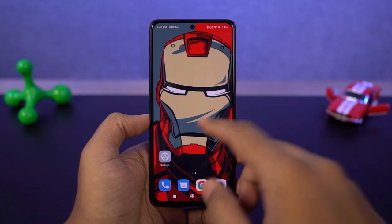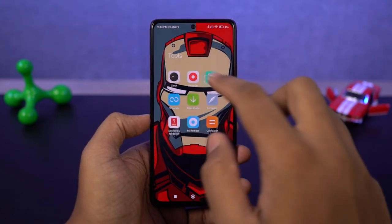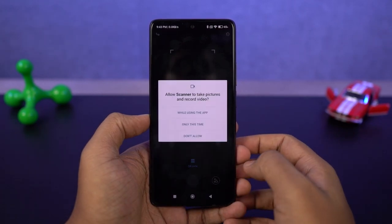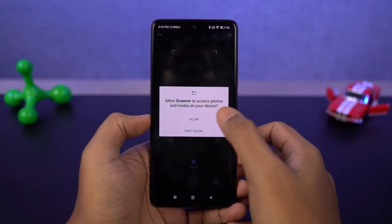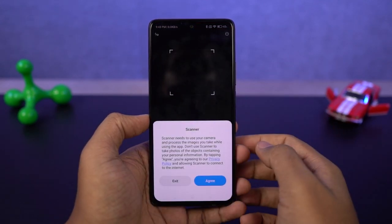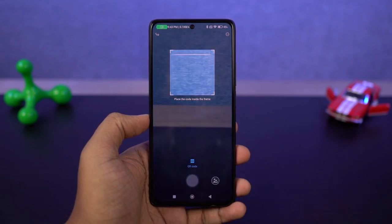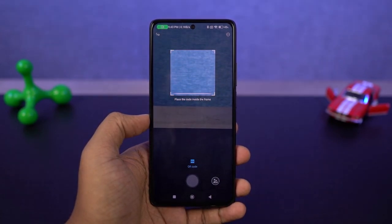Next, we have a super handy feature called Scanner. It's more like an application itself. Now this is how it looks like. You can scan a regular QR code and most importantly, take pictures of documents. Now, no matter which angle you take pictures in, it automatically aligns the page, changes the perspective and crops the image to give you the perfect document. You can also grayscale it and copy the text from the image.